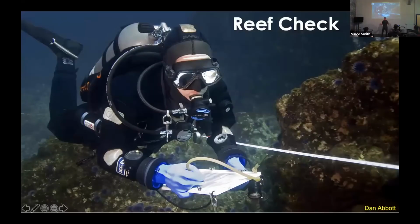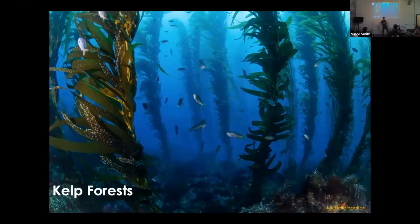So this is Reef Check. We're citizen science scuba divers. My job involves training volunteer divers, volunteer citizen scientists, to go down there and collect ecological data on the health of our oceans. And we are primarily interested in kelp forests. That's kind of what the diving is around here.